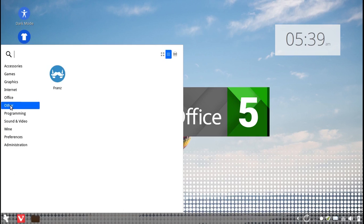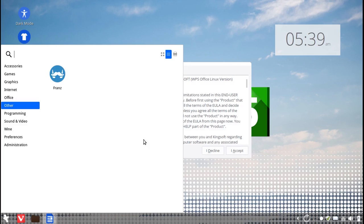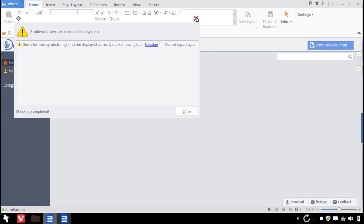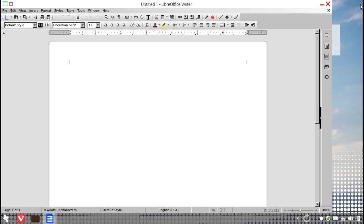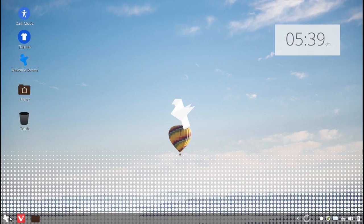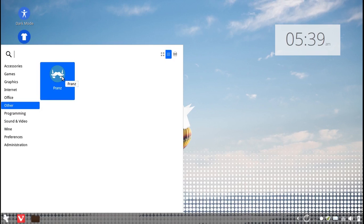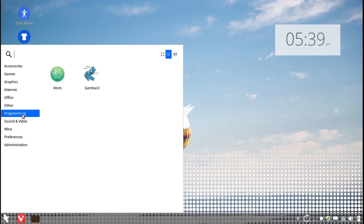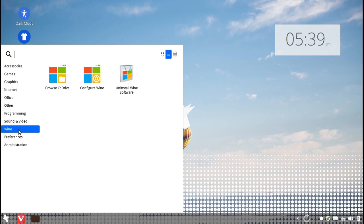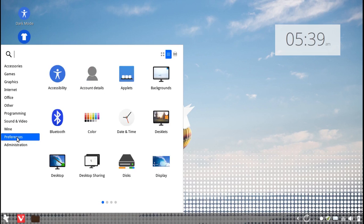They say that WPS is 100% compatible with Microsoft Office, and LibreOffice is also quite compatible. But at work, where I'm a sysadmin, I saw sometimes when LibreOffice just can't do everything. This is WPS, and this is LibreOffice 5.1, which is the same as Linux Mint 18.1. So that's why it's not the latest and the greatest, but it's nice. For us, it's a nice social app where you can have all your social pages together and WhatsApp, Viber, and all this stuff together in one app. Wine to run Windows programs, many of them, not all of them, but many of them.